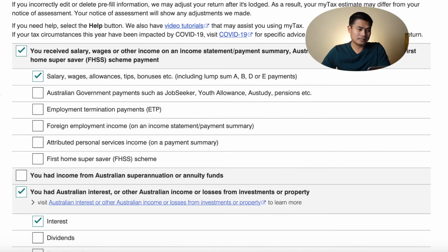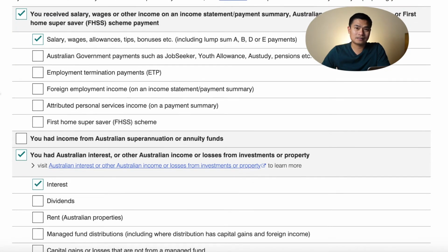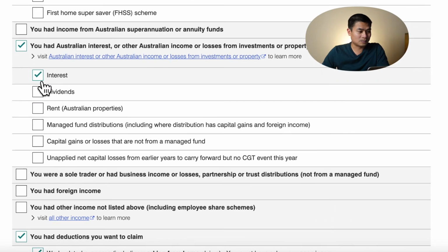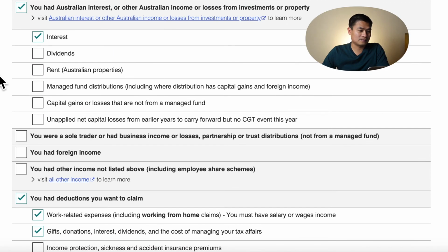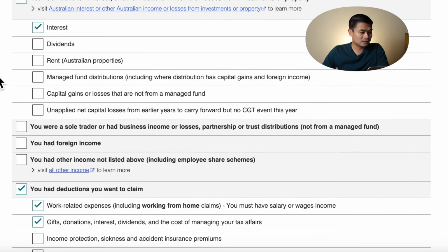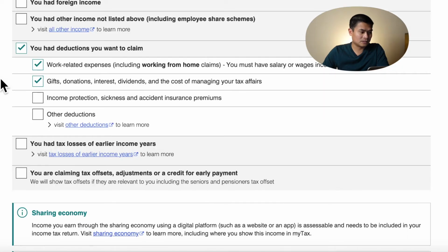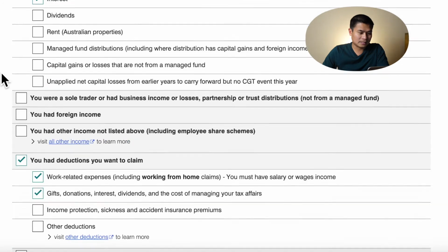So basically, if you're just an employee, it's not that complicated, or if you have only a few sources of income, you just need to click salary and wages, and of course some interest. Usually it's the bank interest for your bank accounts, and then of course your deductions, which are mostly related to your work. Just tick those that apply to you, and then just click next.